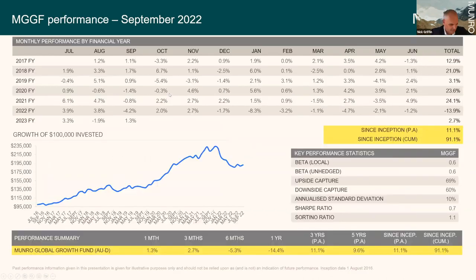Putting this together, this is the performance of the fund since inception and the performance of the fund this year. And so pleasingly, we have managed to maintain a double-digit return since inception. So we are still doing more than 11% per annum since inception in the 6 years the fund's been around. And importantly, we're doing that near the bottom of the third bear market since we've been running the fund.